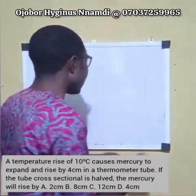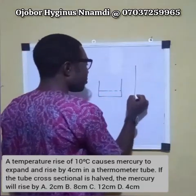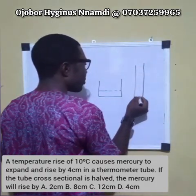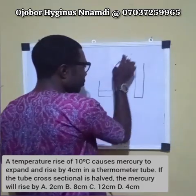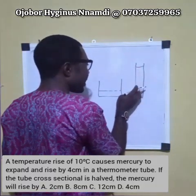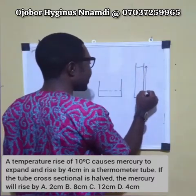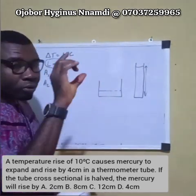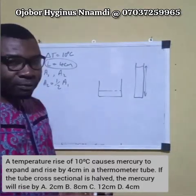For instance, if you have something like this, maybe this is a bowl, and you pour 1 liter of liquid and it ends here. If you get another tube that is like this, that has a narrow cross-sectional area, you know that this same 1 liter, if you transfer it here, will get up to this point. So that shows that the smaller the cross-sectional area of a tube, the higher the length for the same volume. You know that liquid rises by volume, but you cannot determine the volume by merely looking at it. It is length that you can actually measure from a tube. It is by calculation that we get the volume.